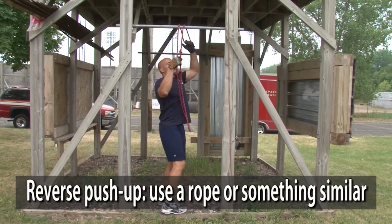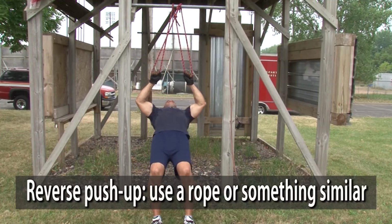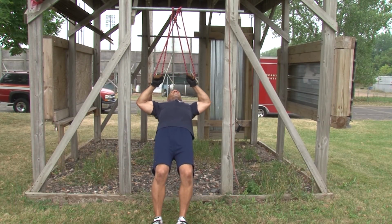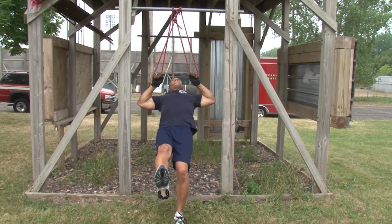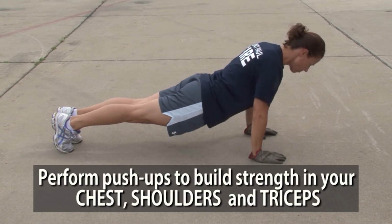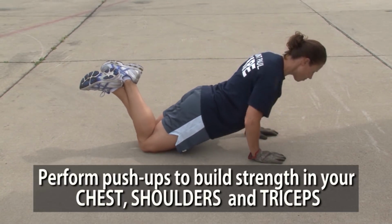And the reverse push-up. Throw a rope or something similar over the bar. Lean back at an angle and pull yourself towards the bar. The closer you are to standing, the easier it will be. Lift one foot off the ground to engage your core muscles. To build strength in your chest, shoulders, and triceps, perform push-ups. If you need to build strength, you can start by doing push-ups from your knees.